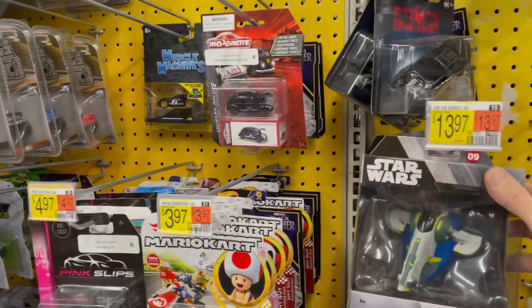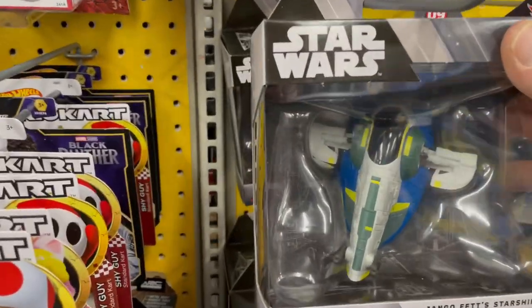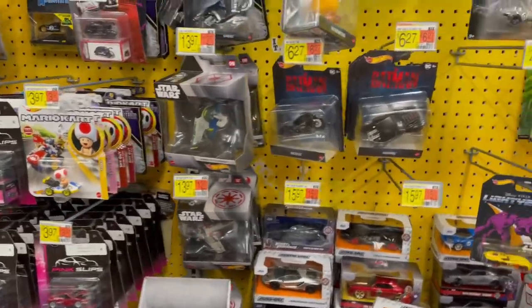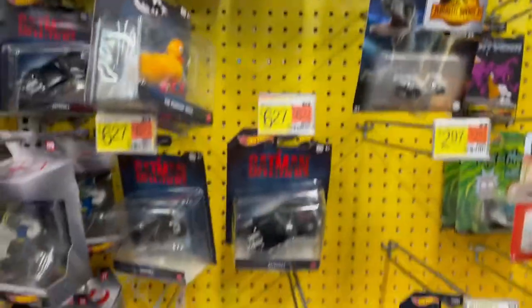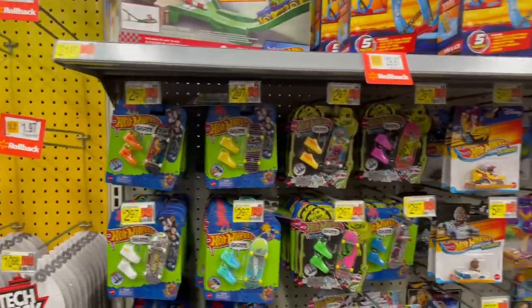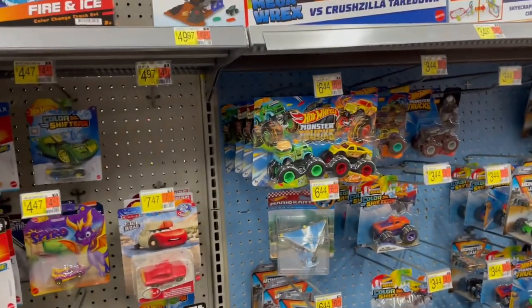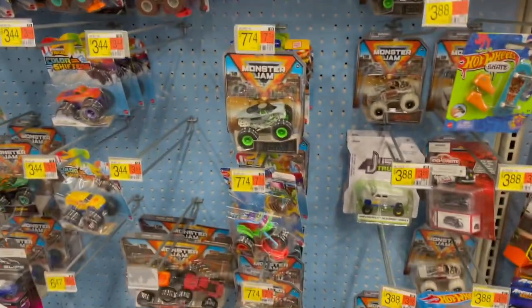Some Hot Wheels Star Wars. That's a nice Jango Fett. The colors on that are beautiful. Look at the colors on that. Hot Wheels does a good job. I'm still a Micro Squadron guy, but Hot Wheels definitely brings it. One Jurassic car. We got small Tech Deck, because it's Walmart, usually not a lot of Tech Deck. Hot Wheels Skate. And then Monster Jam got cleaned out. Hot Wheels Monster Trucks and Monster Jam. That's the big toy.